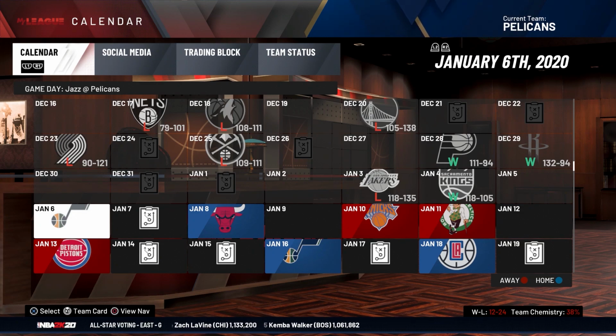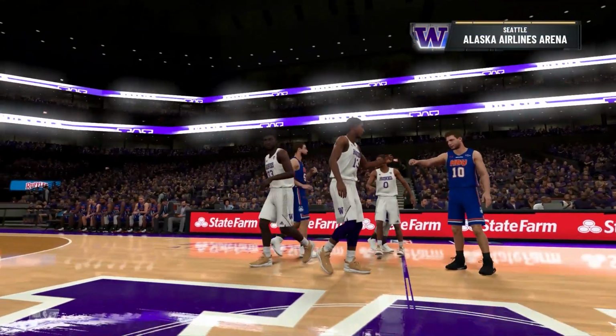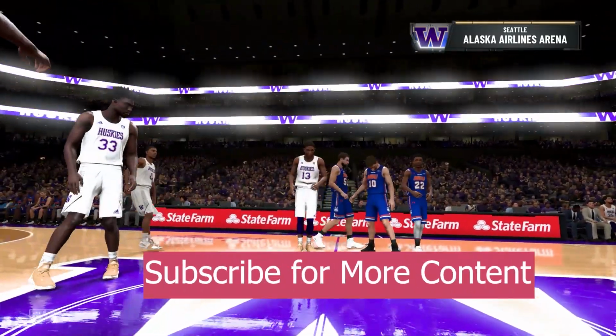Now, it's been a while since we've checked in with our Pelicans, and today we're not going to necessarily play an NBA game, but we're going to take a look at our scouting report as our scout has gotten back with the second set of scouting here in this series.